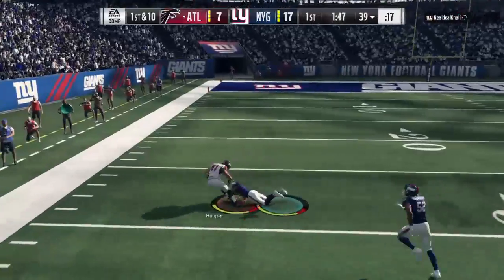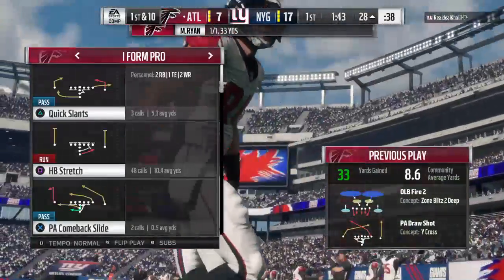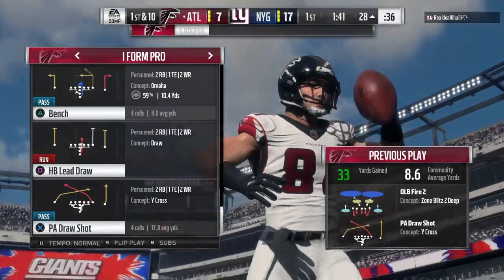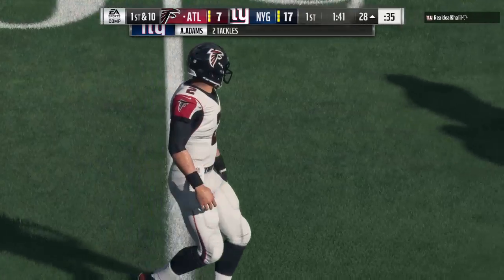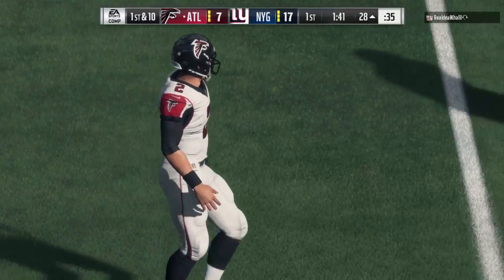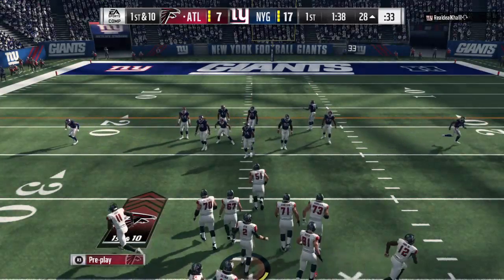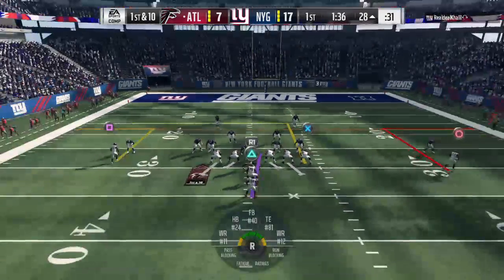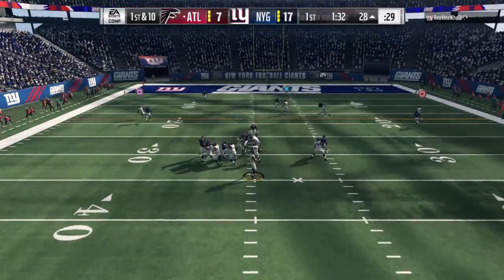He's going to right, and that's caught inside the 30. And he'll be taken down, but not before getting this inside the 30. A very nice pickup of 33 yards. Fresh set of downs here. And no press coverage here. They are backing off in the secondary.